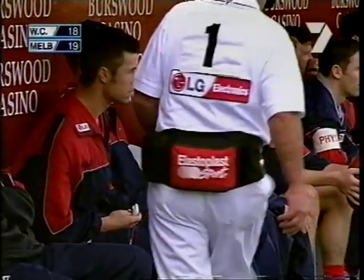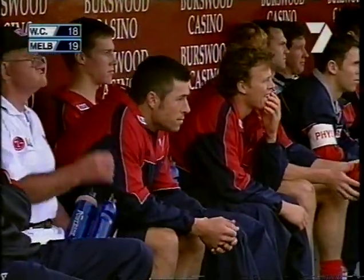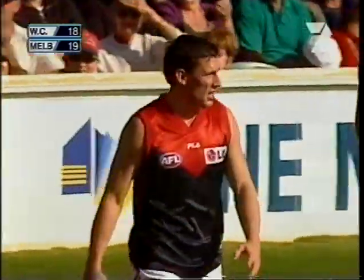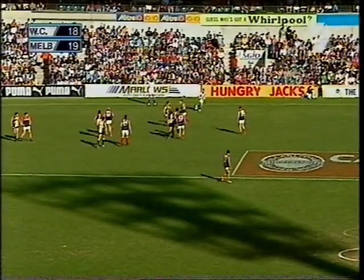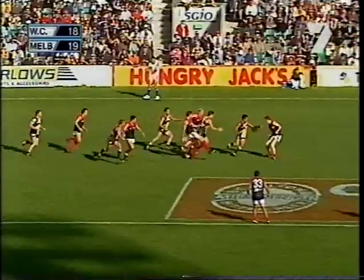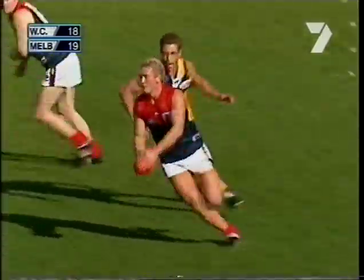So Williams has made a pretty good start for the Eagles. But he's one player, Robertson, that can just bob up and kick 2 or 3 goals in the space of 4 or 5 minutes. He's just going to have to stay with him all day. He is a class act, is Robertson. Did it one night, I think a few years ago here, didn't he, in the West, when Melbourne were down on their superstars and helped to lead them home for victory.